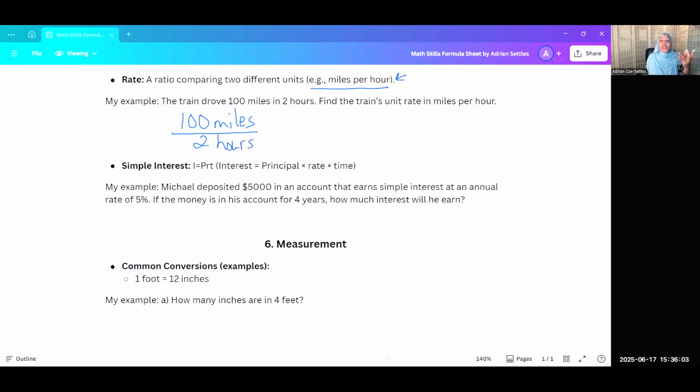Okay. So pretty much what you want to do is simplify this, reduce it. You can use the greatest common factor again. So let's divide it by 2 because 2 can go into 2 and 2 can go into 100. So this is one way of doing it. 100 divided by 2 is 50. So there's 50 miles. And 2 divided by 2 is 1. So 50 miles per hour. Okay, so that's it. 50 miles per hour.